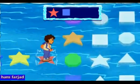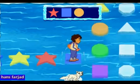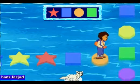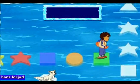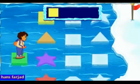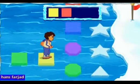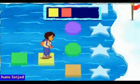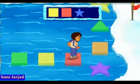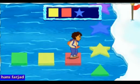Woohoo! Hey, that's an Arctic fox. All right, orange circle. Woohoo! Green square. Salta, jump. Yellow square. Red square. Woohoo! Blue star. Fantastico!